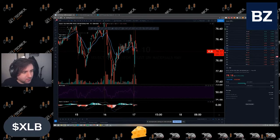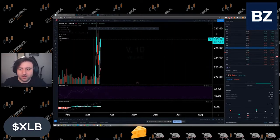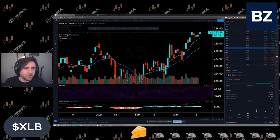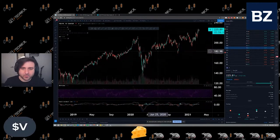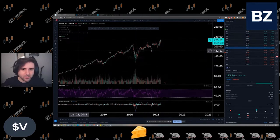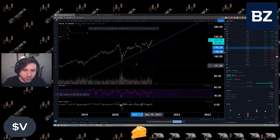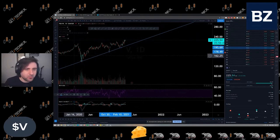Okay, so V is going nicely right now. So V on daily, was it? Visa. Okay, cool. Get these moving averages out of the way. Look just at the price. Zoom out to get the bigger picture. We can see it's an overall long-term trend here. We've got the COVID dip here, and then we've got our new trend established by two support points, not too far off from one of the candles during the COVID drop. So that's our overall trend.